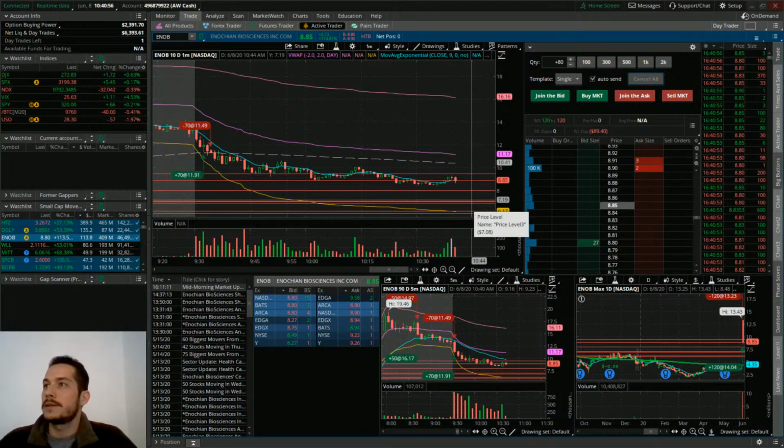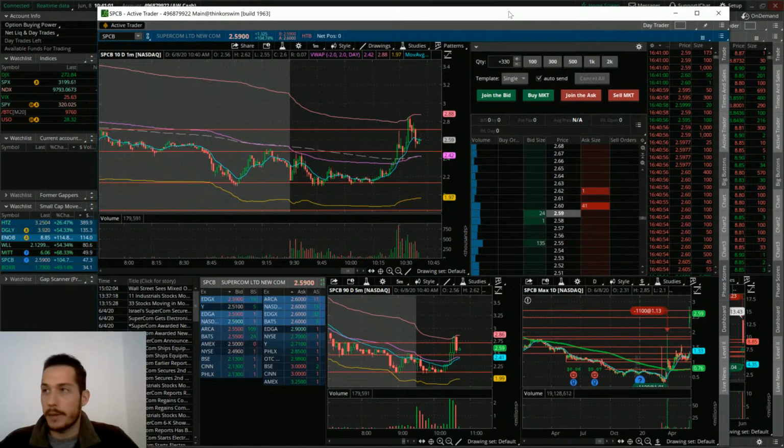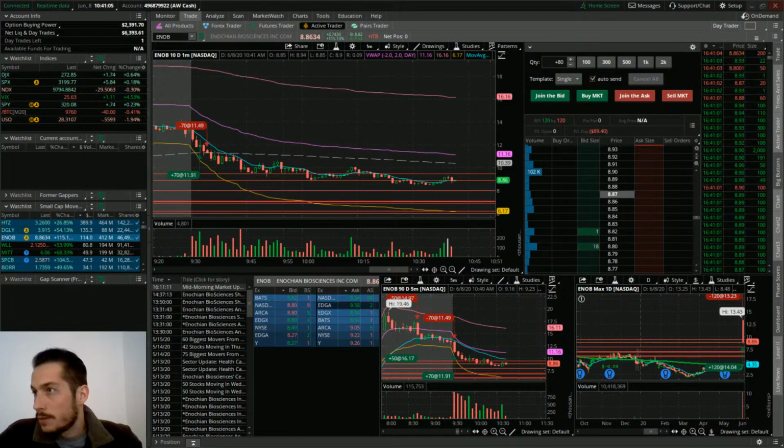Watch out on SPCB. It looks like this bounce is very, very weak. Oftentimes when we see a weak bounce, it's a good indicator that it's going to keep pulling back.